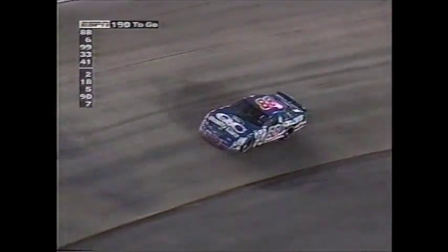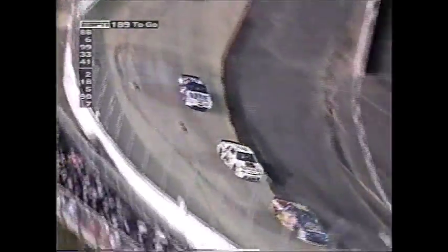There is Jarrett continuing to lead here. So far, he has led 93 laps. Jeff Gordon has led 188. Dean Grissom running in fifth spot. And there's Rusty Wallace, the sixth place car.